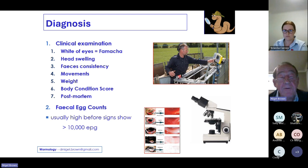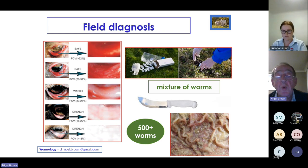Now, fecal egg counts are usually high, over, say, 10,000 eggs per gram, before clinical signs are showing. And this is where I personally am a great believer in the fact that you can do your own sampling, because you can get your results instantly. And here are just the three pictures to remind you, and they're a bit larger, so you can see the PCV levels. A fully normal sheep is late 30s, early 40s in percentage.